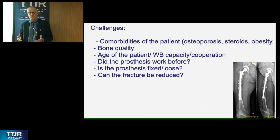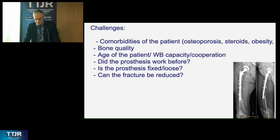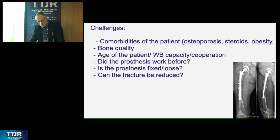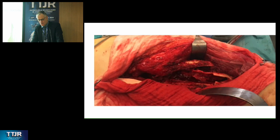How do you treat these patients after surgery? How old are they? Can they partially weight bear, or do they need full weight bearing right after surgery? Did the prosthesis work before the fracture occurred? Is the prosthesis, of course, fixed or loose? I think you all agree that this revision prosthesis will be loosened. And can the fracture be reduced at the time of surgery, no matter if you do a revision hip or a femoral component or not?